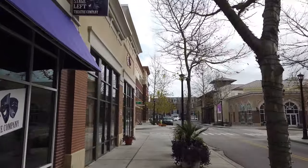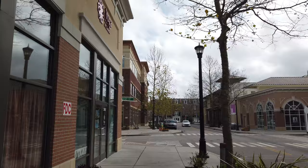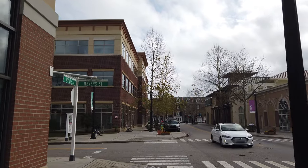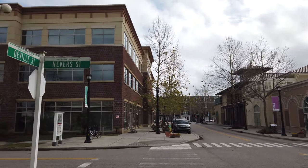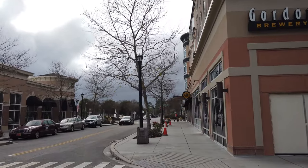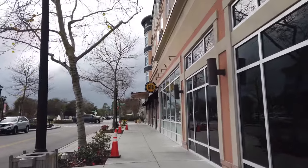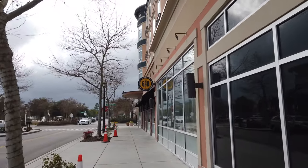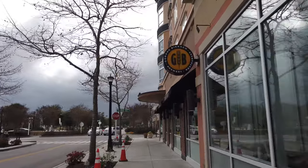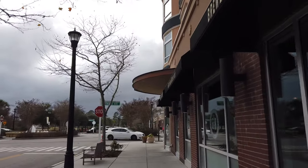On the left is just an office building. Again, not so much the tourist side of Market Common. This is more of a workplace. So what we're gonna do is we're gonna take a right onto Nevers Street, this-a-way, which is going to take us by Gordon Biersch, which we already pointed out. But we're gonna run perpendicular to the last walking direction we took. We're gonna cross that way. Let's exit the hub of Market Common, the commercial hub, and go look at the park and the bridge by the lake, because why not?